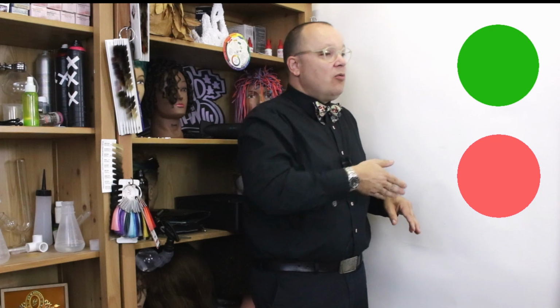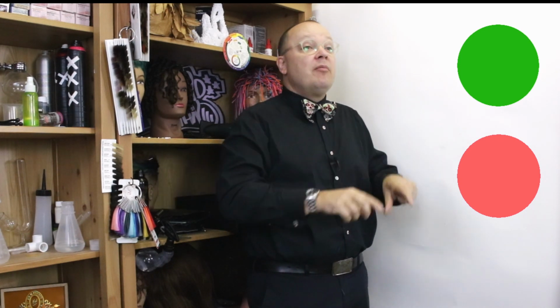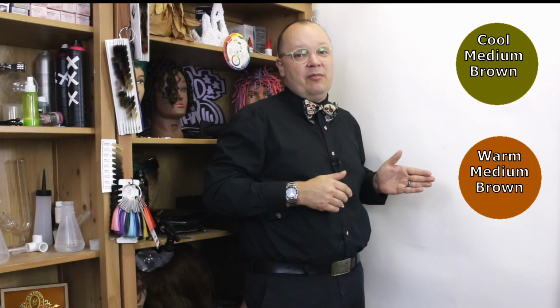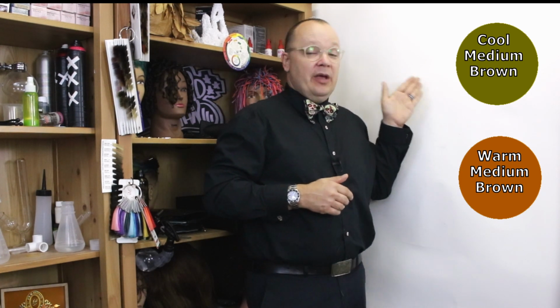And if these were hair color, they would basically be the same box. They would be both, let's call them both a medium brown, but one represents a cool medium brown and one represents a warm medium brown. That warm medium brown looks so much lighter than that cool medium brown.